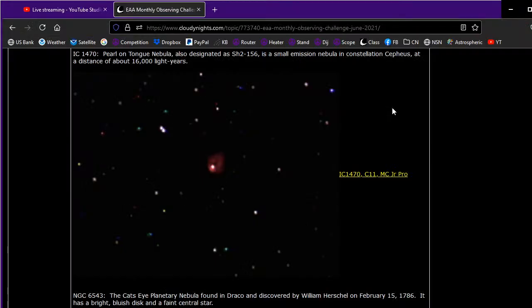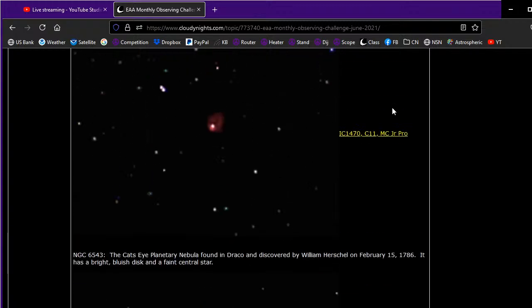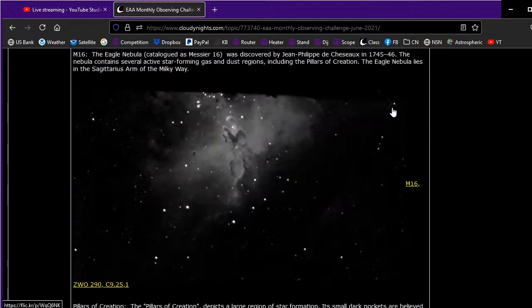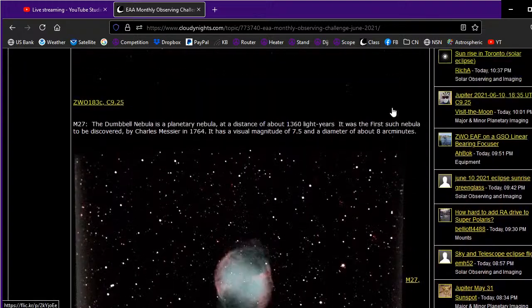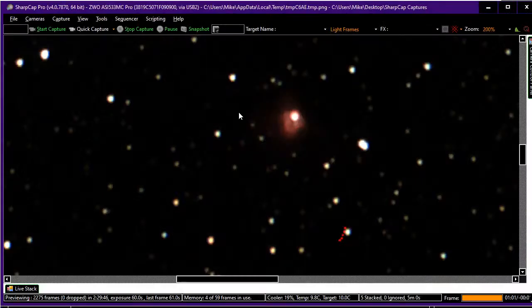Interesting. Well, did I miss any other ones? No, got that. The footprint nebula we couldn't find. Swan and Eagle are too low. 64 we got. 27 is too low. And M3 we got. So we've got all of those. This is the last one.